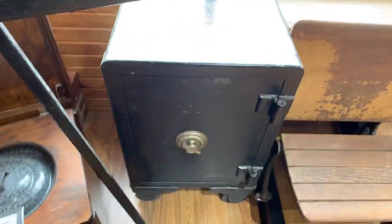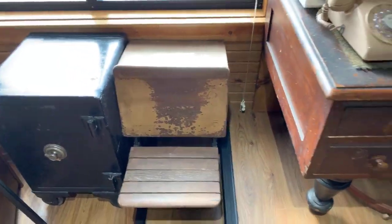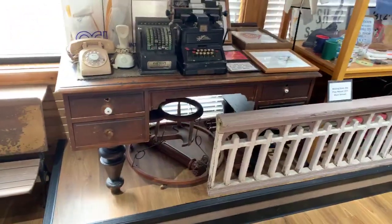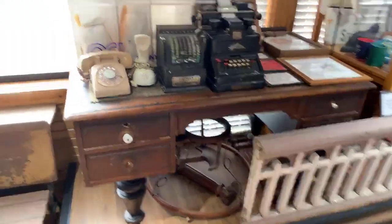It still works, not very well, but you can still open it. We have a desk from the Midland School on display there. This desk right here is from the original Eudora Post Office from the 1850s. Again, this is a piece given to us by the Watkins Museum.